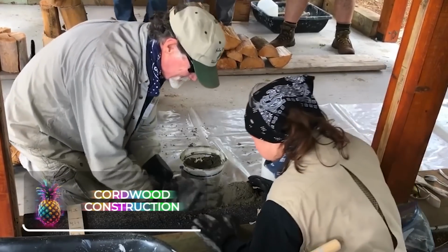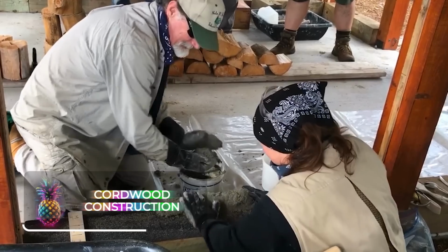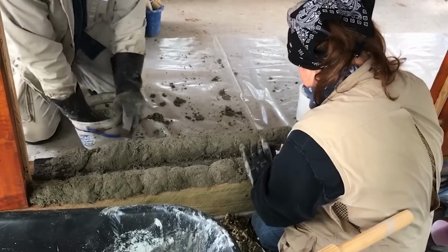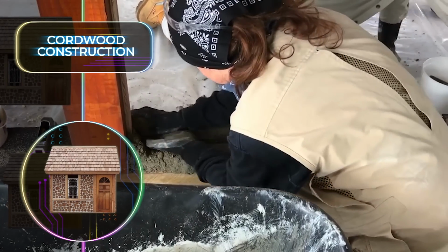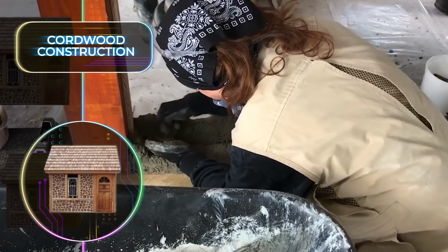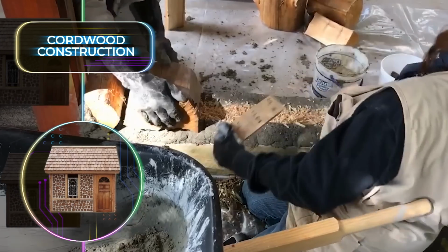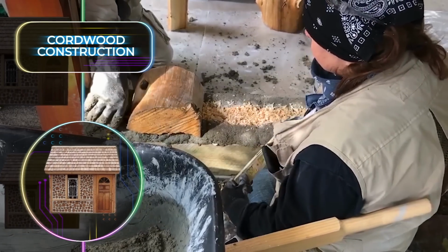Cordwood construction. Few building techniques can lay claim to being as uniquely charming and beneficial as cordwood construction. This method makes use of short, pre-dried logs embedded in a specialized mortar, the likes of which can be anything from clay, sand, pine needles, and even manure, concrete, or Portland cement. The result is a wall system that is as strong and energy efficient as any other masonry wall, but also much cheaper and easier to build.